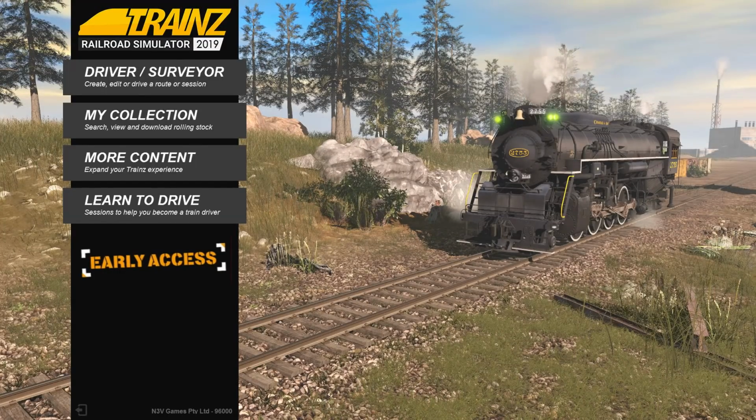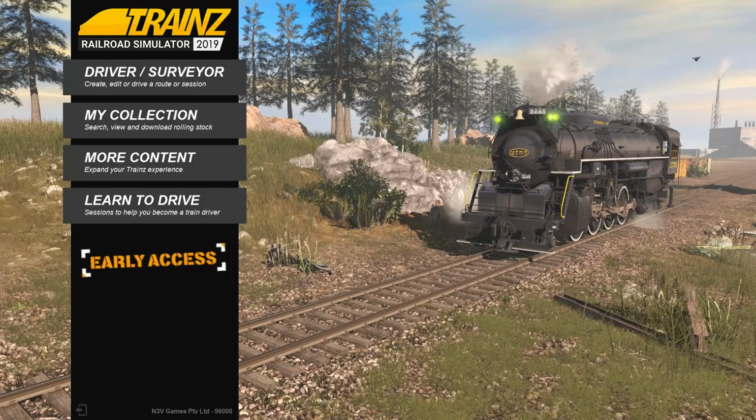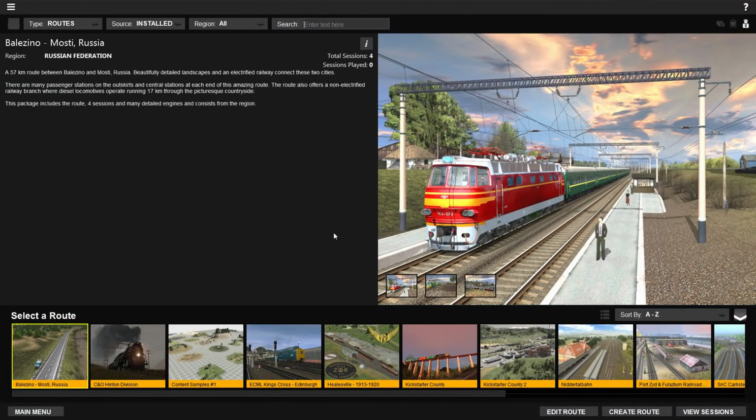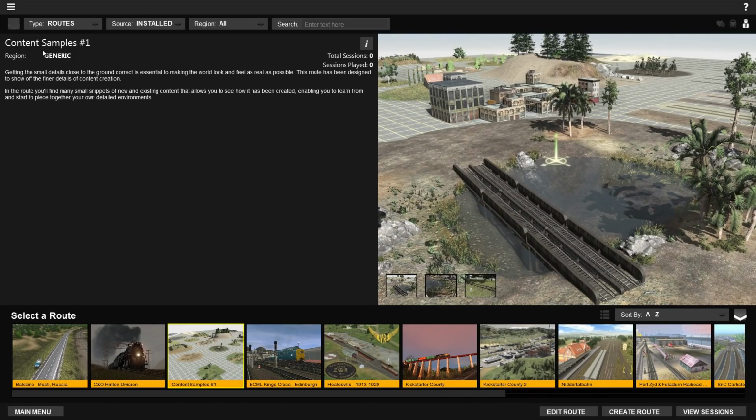So I'm going to try and clarify a little bit about it, as I have replied to some of those comments saying that I will try and clarify a few things. So for today's video, we're not going to spend any time actually in one of these routes. What we're going to do is look at Content Samples 1. Content Samples 1, as you can see.